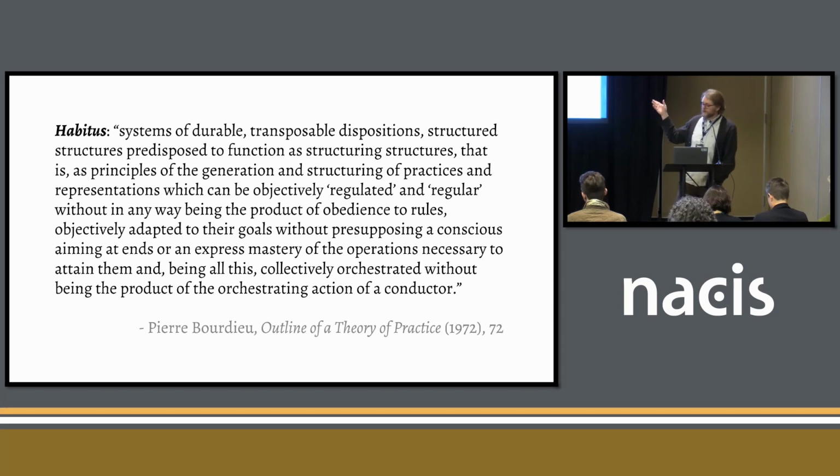As an example, one of his key ideas is the idea of habitus. I won't explain it in English. This is how he said it, at least translated from the French: Systems of durable, transposable dispositions, structured structures predisposed to function as structuring structures. That is, as principles of the generation and structuring of practices and representations which can be objectively regulated and regular without in any way being the product of obedience to rules, and so on. And I should say, you can open any page in Bourdieu and it reads like this.